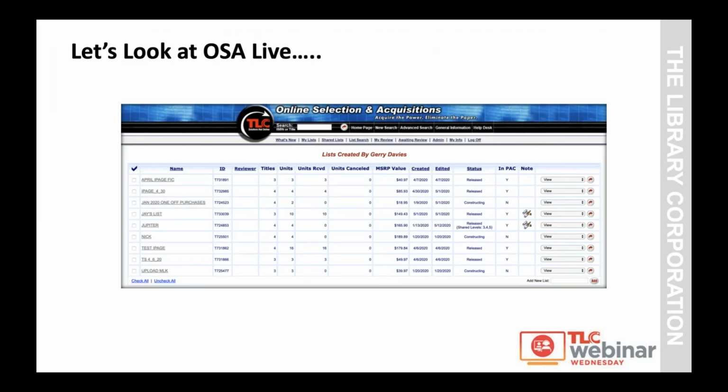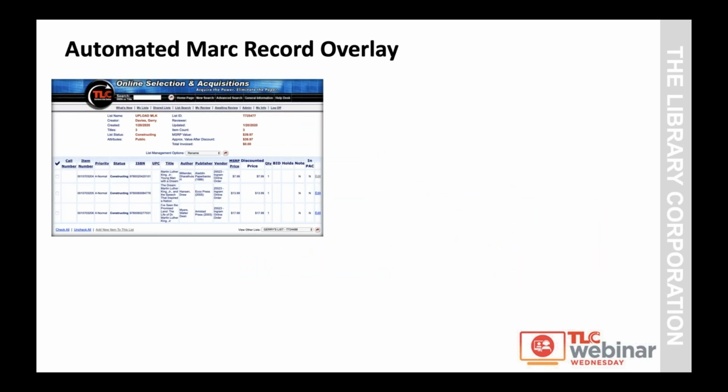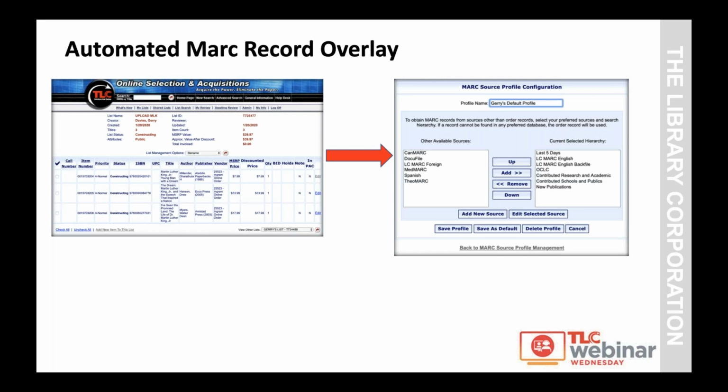So that's where we left off. Let's look at the next piece of this. The next piece being automated MARC record overlay. Now, we start with OSA. There's a typical order that we've placed there, and I've got all my information there. And what's going to happen? It's going to go to our MARC source profile configurator that I showed you just now.